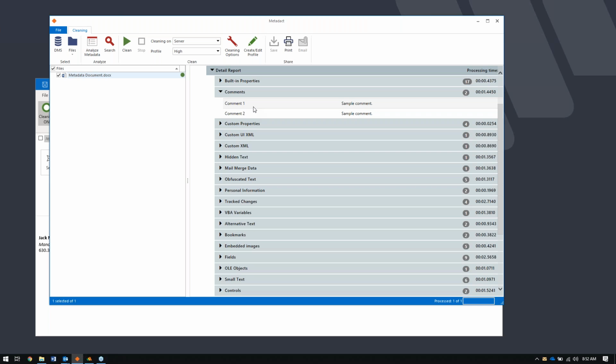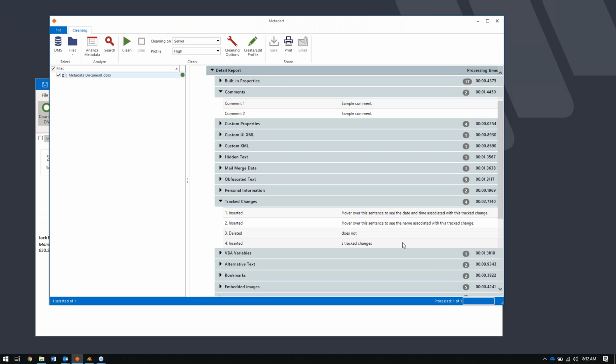what those actually are. So maybe you don't have the time to look in the document, you can quickly come to the report, see those comments, see those track changes that are in there to understand, is this document okay to send to the parties I need to?